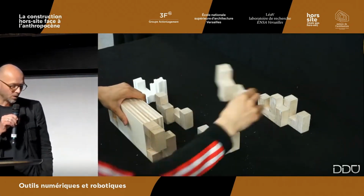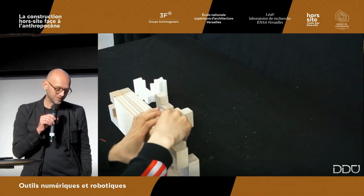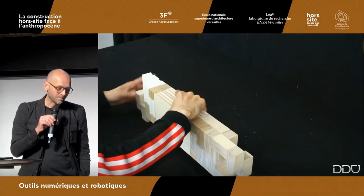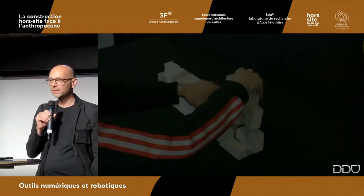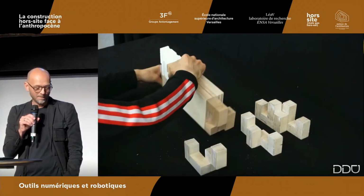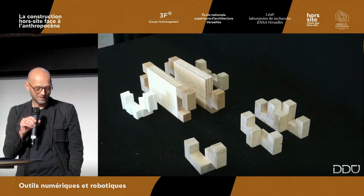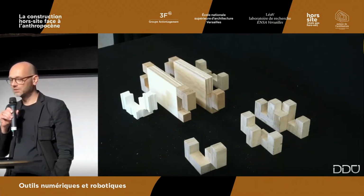But what if we design new elements instead of refurbishing old ones? Could we design systems that from the very beginning are or can be assembled and disassembled and reassembled? This is what we are looking at in the next project.